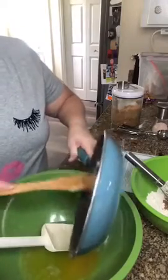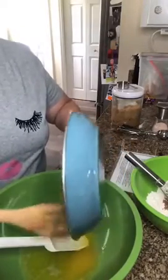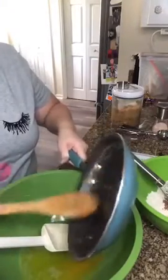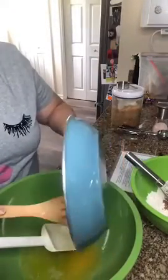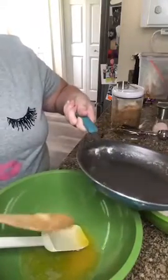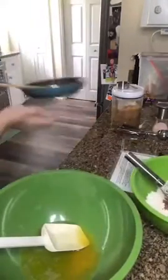So earlier I mentioned to you that I browned the butter ahead of time. And right now I'm just kind of scraping the pan. If there's any little brown bits, I want to get those incorporated as well. Let me just go drop this in the sink. I'll be right back.